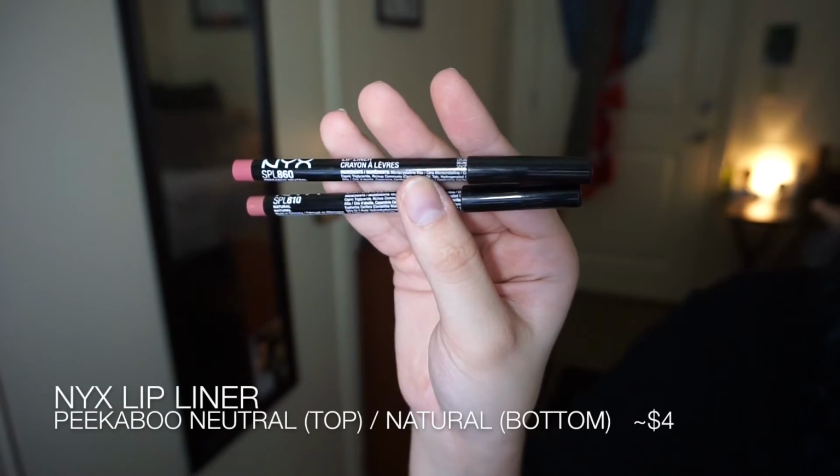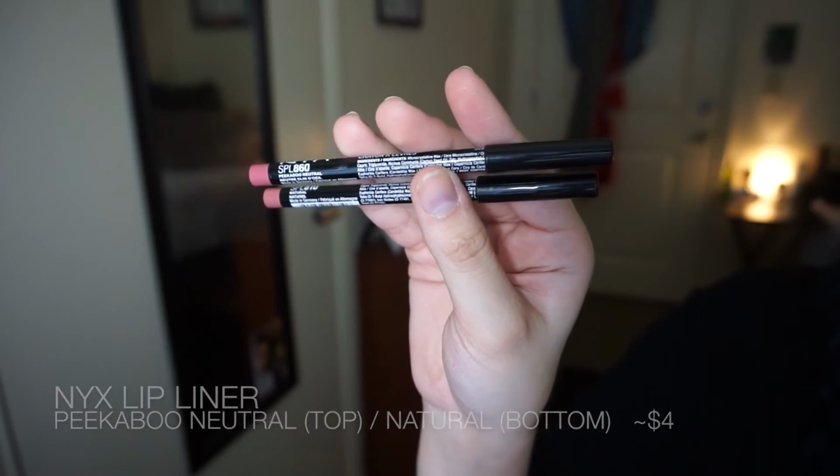So lip liners, I don't really buy a lot of lip liners. I use lip liners, but I don't really feel the need to buy a bunch of them. So when I do buy them, they're always from NYX. I have two favorites. I have Peekaboo Neutral. It's just a really nice cool toned rosy pink.